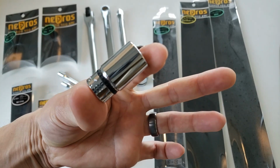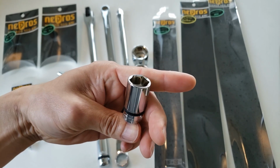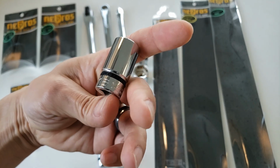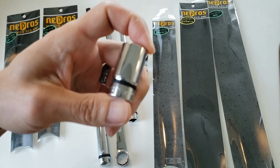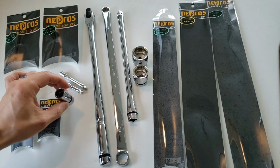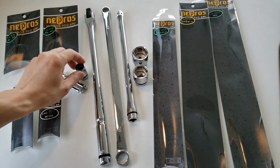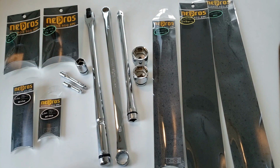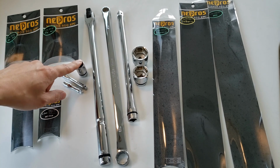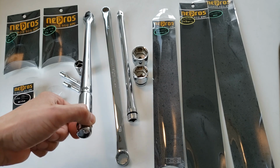The actual product itself here, we got a 16 millimeter semi-deep 6.38 drive socket. This is a replacement for a tool that I lost a number of years ago. Yes, tool losses. I've had one too many. Not a whole lot, but expensive ones at times. That 60 mil being an example. In any case, then moving on to some bigger items here.